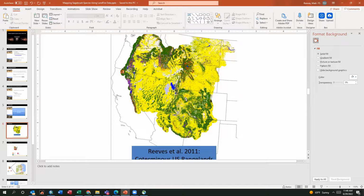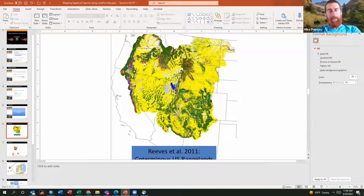Hi, Mike, you have your hand up there, I see. I was curious if you know of any good data sets. So you mentioned that you included existing shrub cover and that there's a few options there. I'm curious if you know of any good options for existing understory data that could be potentially incorporated into this.